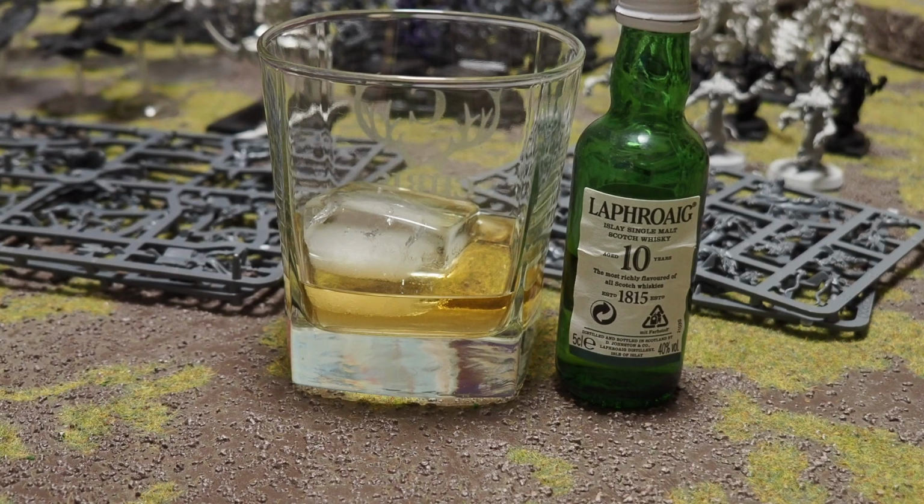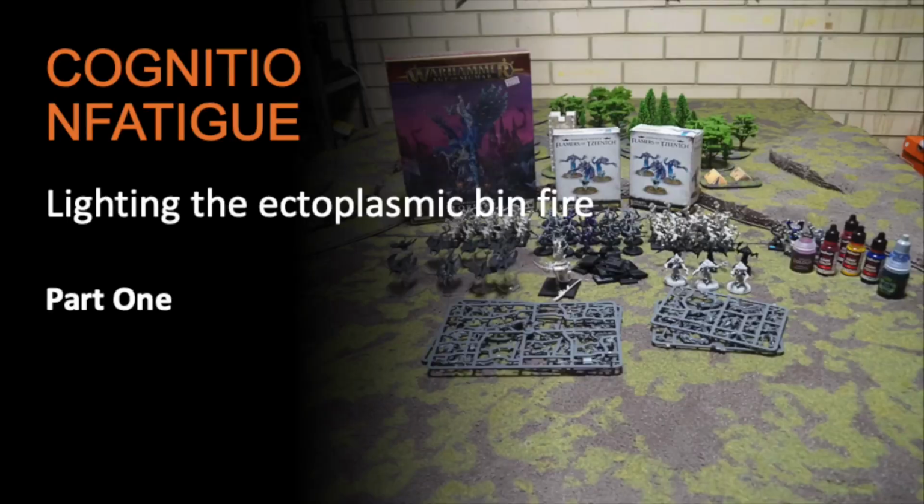Tonight's hobby enhancement has been sitting around collecting dust for so long it's probably more like 14 or 15 years old.